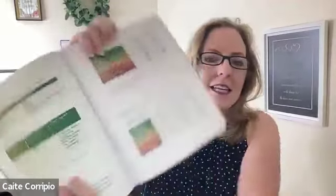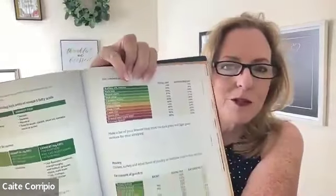In this, you will notice that the charts look a little bit different for the proteins. So they don't have the glycemic index because the glycemic levels for meat, fish, and poultry are negligible. But what this chart does have is total fat and saturated fats. So he still color codes it for that, and this will help guide your choices. All right, so fish and seafood, let's talk about that first.